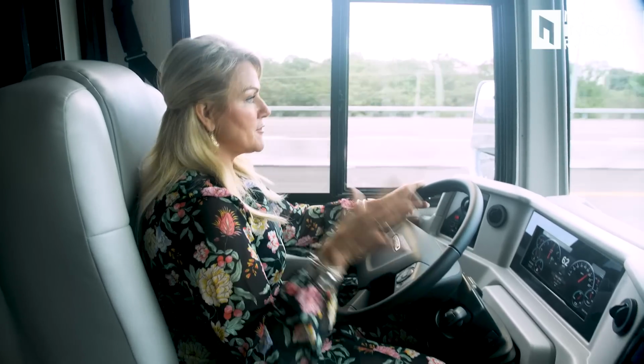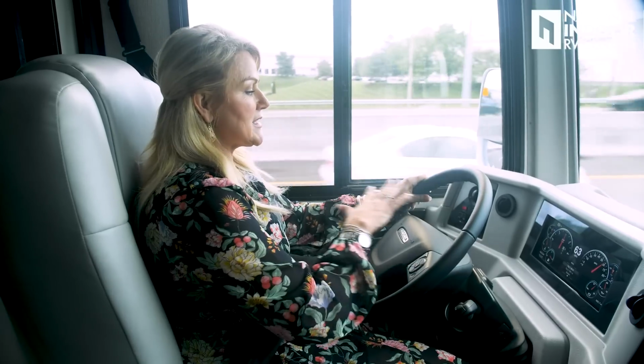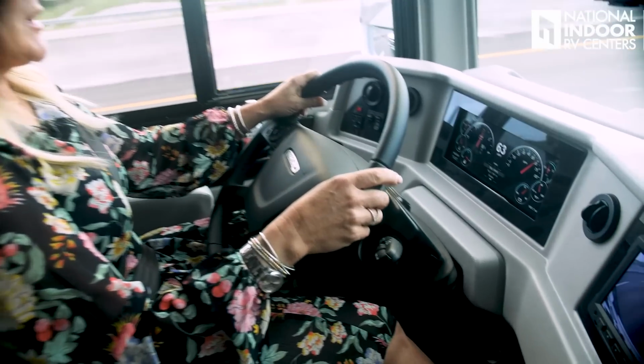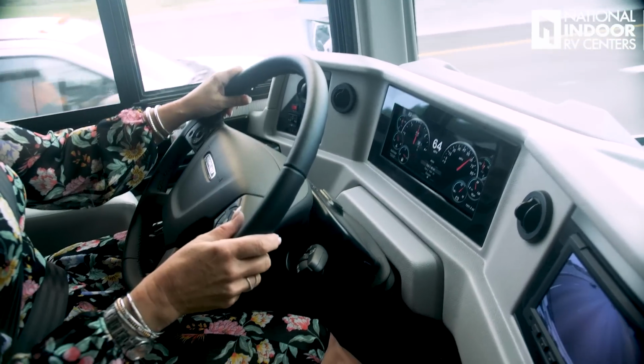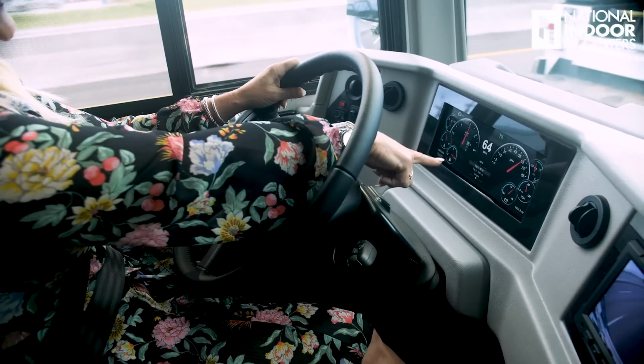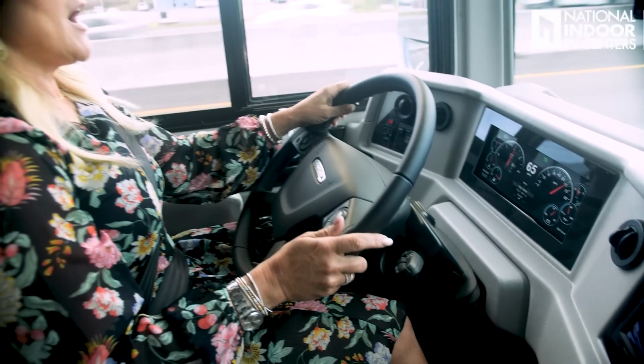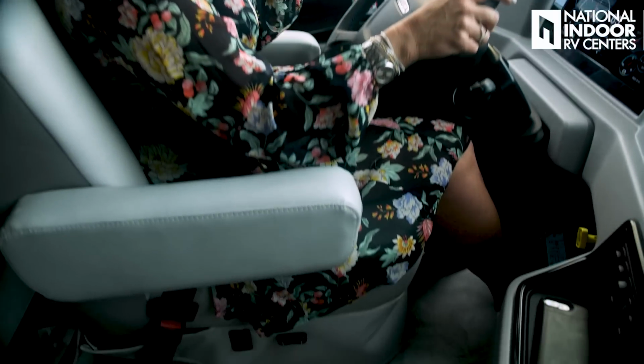I love the Freightliner chassis. You've got this beautiful OptiView dash. You can see everything easily in front of you. See that I'm going 63 miles per hour. I want to go ahead and turn on my cruise control. You can see the little button just came right up, and then I can set it. Now I can pick my feet off the accelerator, just sit back and enjoy the ride.